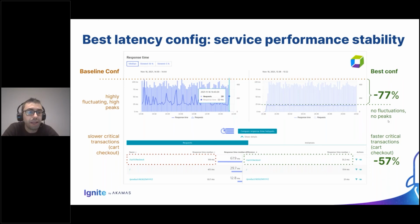What is very interesting is that on the baseline configuration, this service was experiencing very high response time peaks. It was not slow overall, but it was experiencing those high peaks. It had some kind of erratic behavior, which is not very good from a user experience perspective, and also from a site reliability perspective. It may be very close to breaching SLOs, depending on other environment situations.